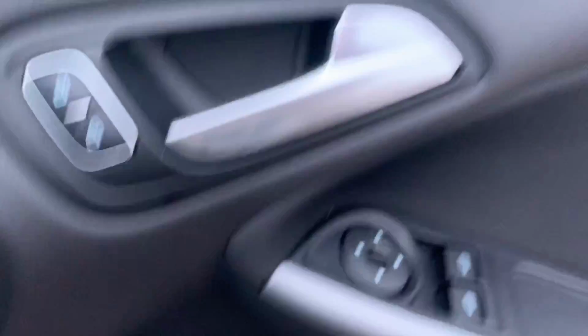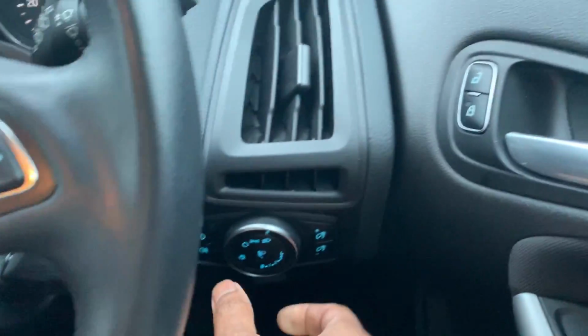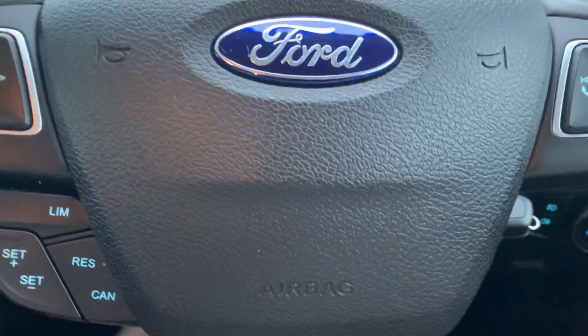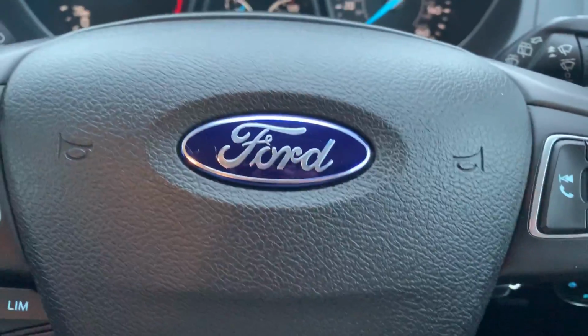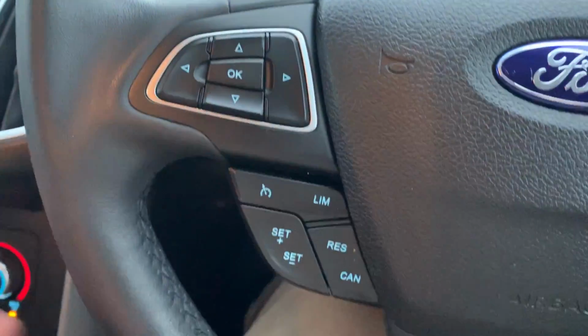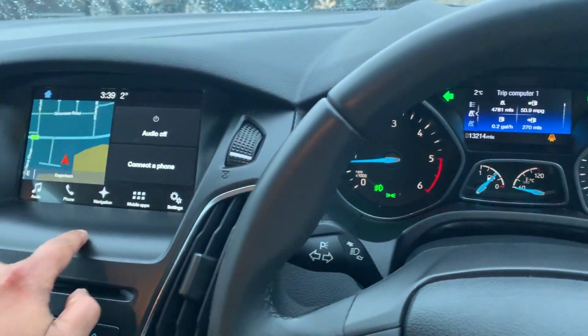Some controls on the doors, as you can see. It's really, really cold weather outside. There you go. Front and rear fog lamps, controls on the door, headlamp controls, Bluetooth connectivity, audio controls, cruise control right there. Some controls for your infotainment system.